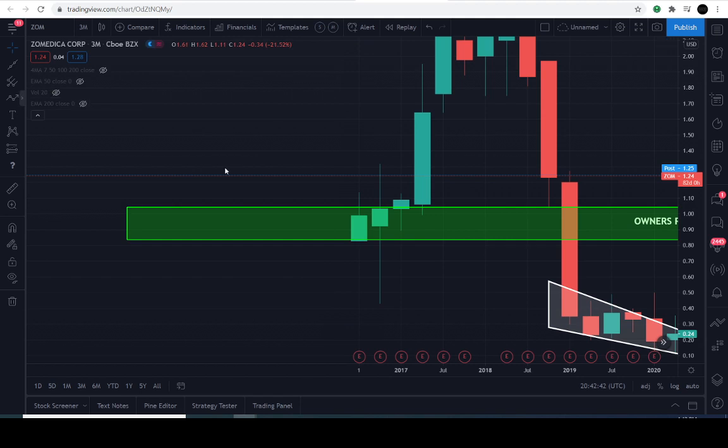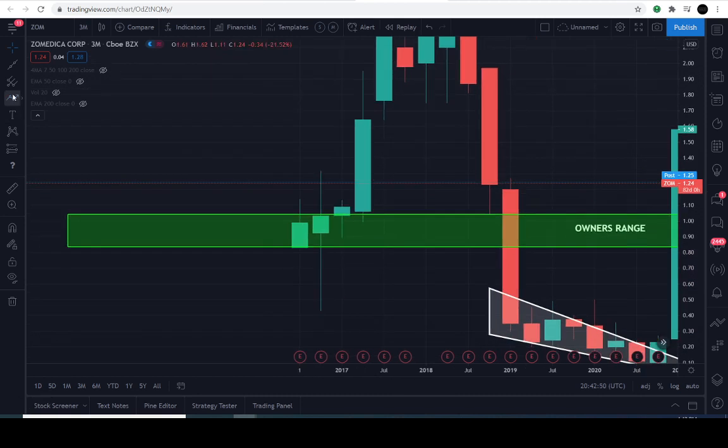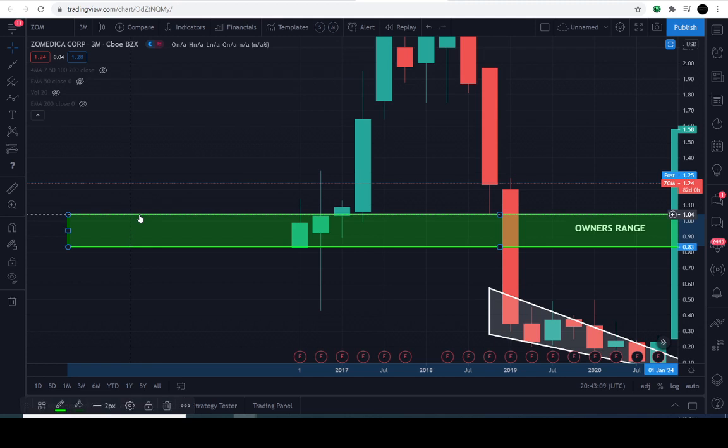Notice this green candle right here, July the 1st, 2016, and then on this green candle here, a very large wick below the green candle. I never like wicks below green candles, guys. It's a bearish sign, just take that as a note. You see this next 3-month candle, and notice this 3-month candle actually broke above that box. So that's how I actually got the owner's range. That's basically how I always find ranges.